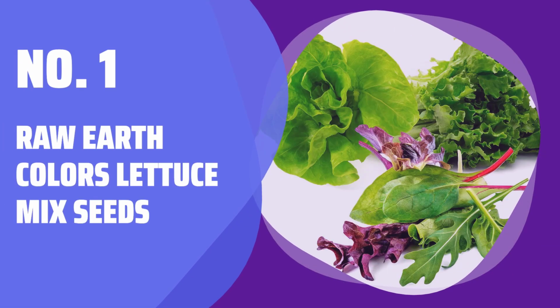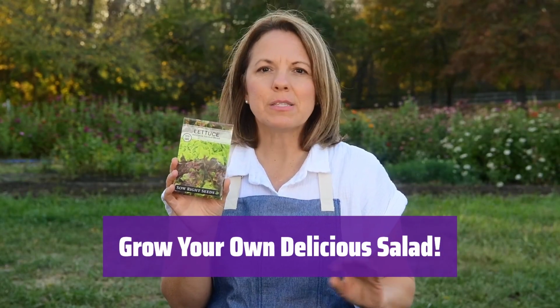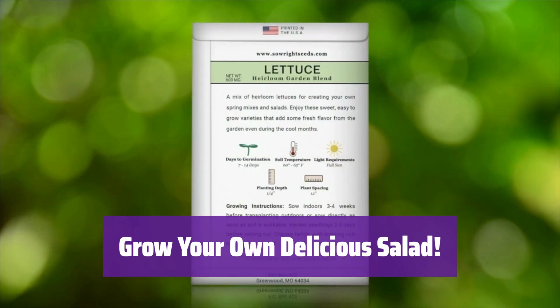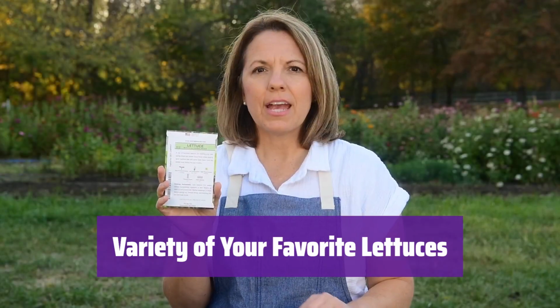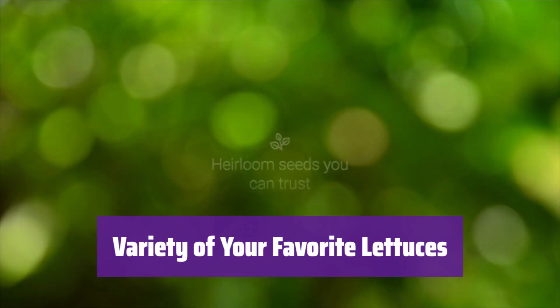Number 1. Raw Earth Colors Lettuce Mix Seeds. Introducing our premium heirloom lettuce seeds, perfect for your home garden. Whether you're planting outdoors or indoors, these seeds are a fantastic choice for fresh greens. Enjoy a delightful mix of romaine, buttercrunch, and gourmet leaf lettuces. This blend offers a variety of textures and flavors for the perfect salad.